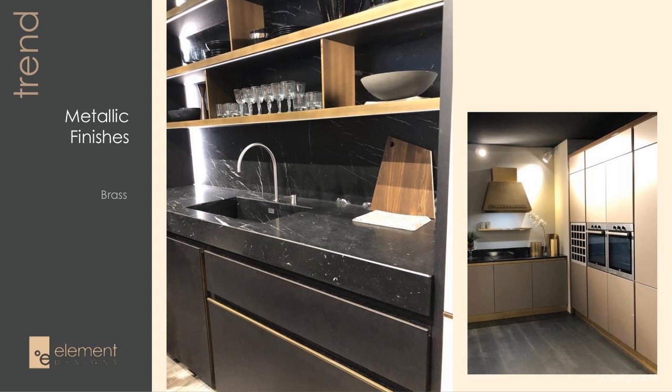Here we're looking at soft black base cabinetry, countertops, and a backsplash, which are elegantly accented by the use of brass shelving, and also brass finish integrated door pulls for just a touch of that metallic finish. The kitchen on the right uses a light wood cabinetry, which features warm brass appliances, a vent hood. We're seeing some detail with the brass finish shelving, and even the cabinet base molding is bringing in that warm, modern brass.